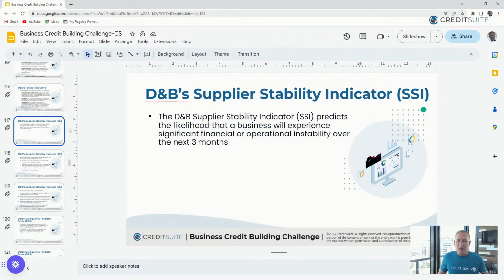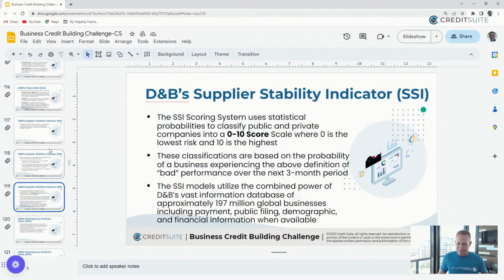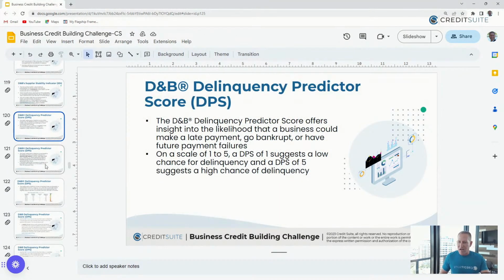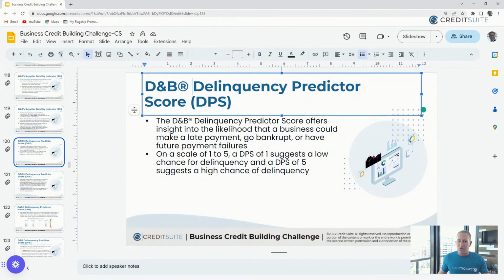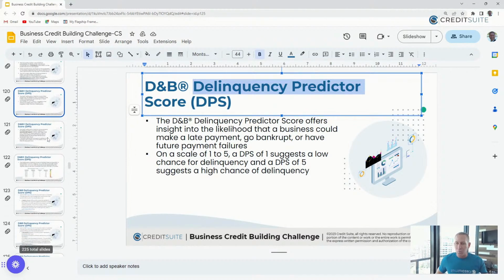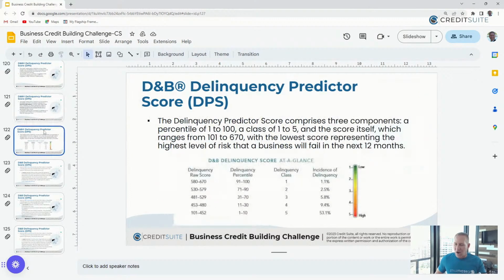Now, here we go. We see the Supplier Stability Index, also known as the SIR rating, right? And now we see that we've got this SIR rating here. And the SIR rating is that supplier risk rating that we looked at. Then we have what's called the delinquency predictor. Remember I told you, hey, there's another score like Paydex that uses other financial data to predict the likelihood that you may default. And that's what's called the predictor score. So whenever we see this DPS score in our reports, that's what it is. It's similar to a Paydex, but we're pulling in all of this other data as well.